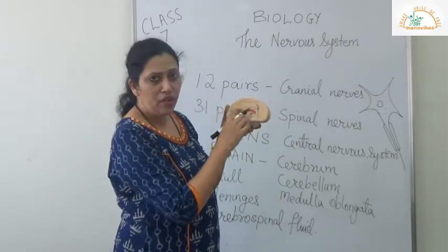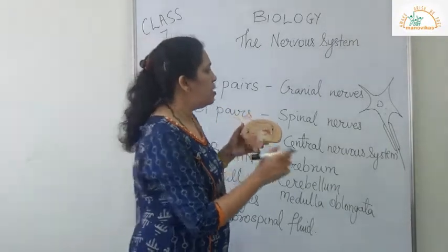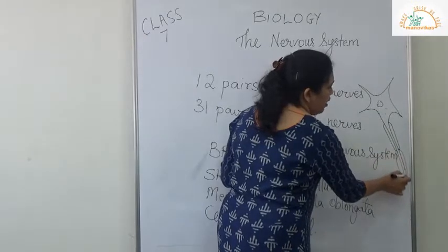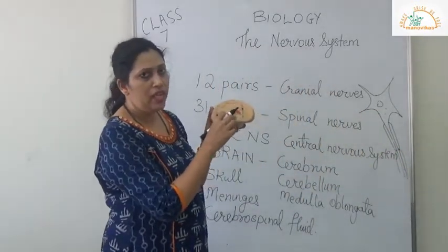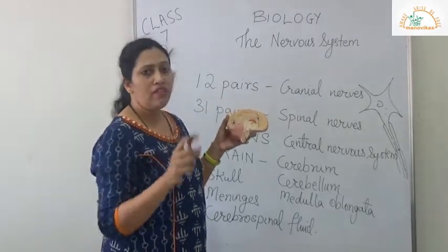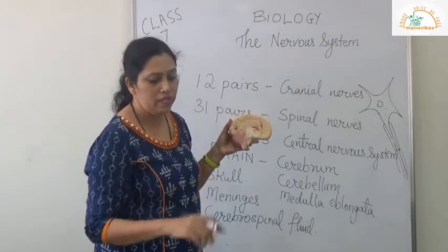And inside the cerebrum is the white matter, that means it has all these parts. These parts, the axons of the neurons, lie inside in the brain, and they give a white color because they are covered by a myelin sheath, so it gives a white appearance.